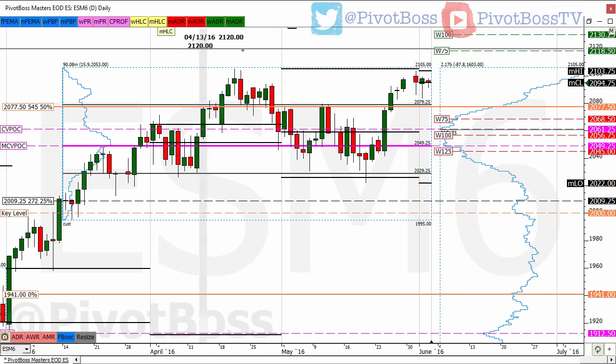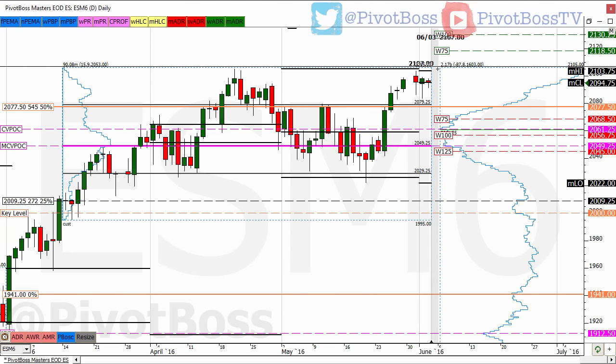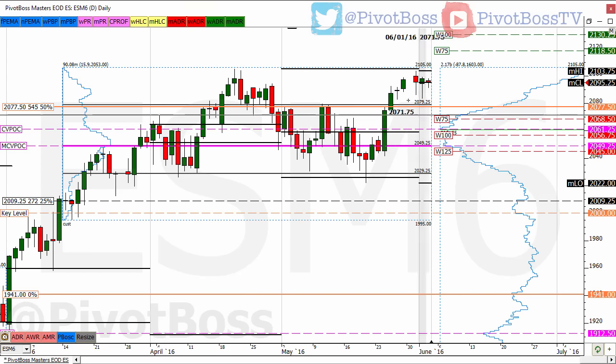Now, if we take a look at the monthly key levels here, 2094.75, 2103.75, those are key levels to watch here. As we head into the early portion of the month, rejections again would be early opportunities back across the range.